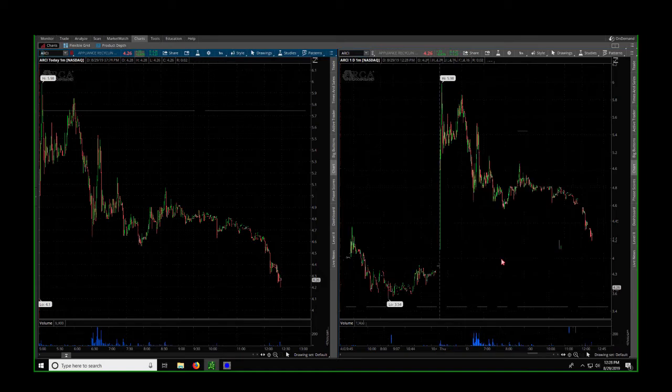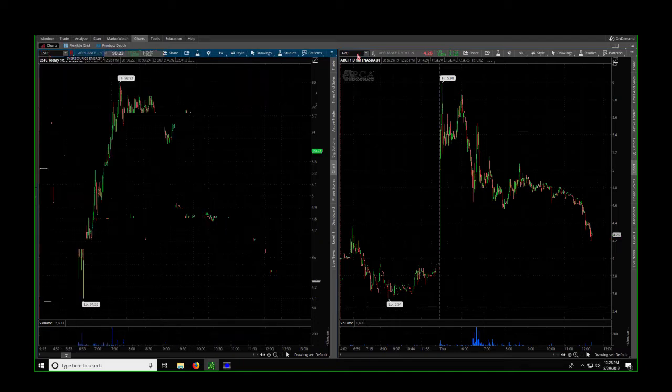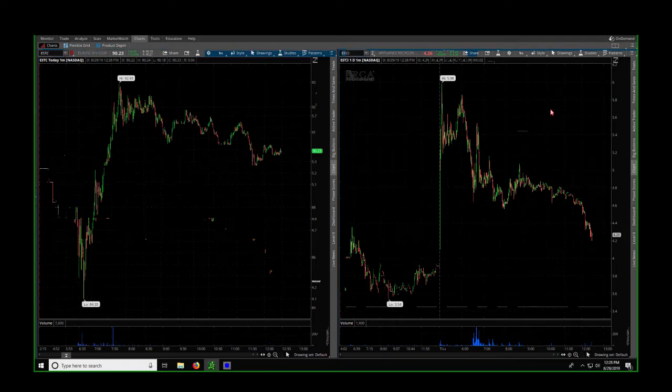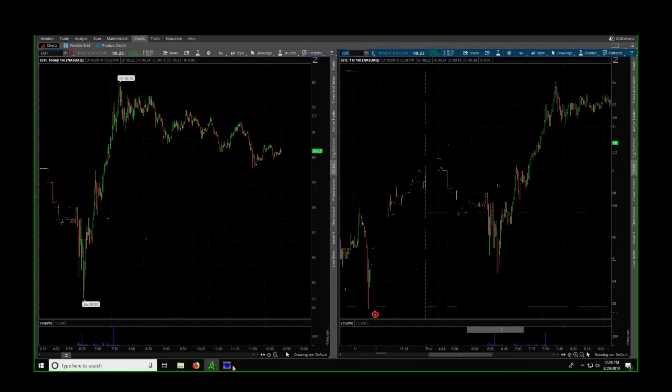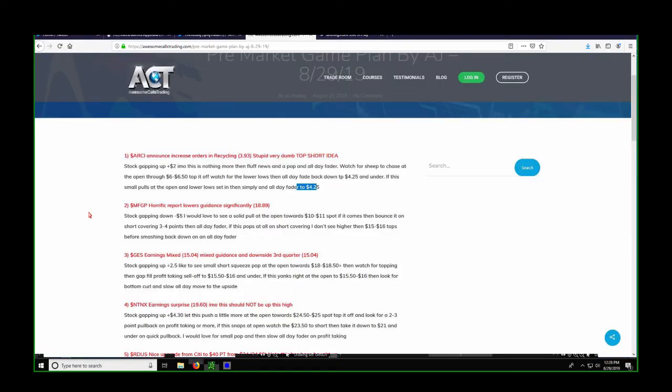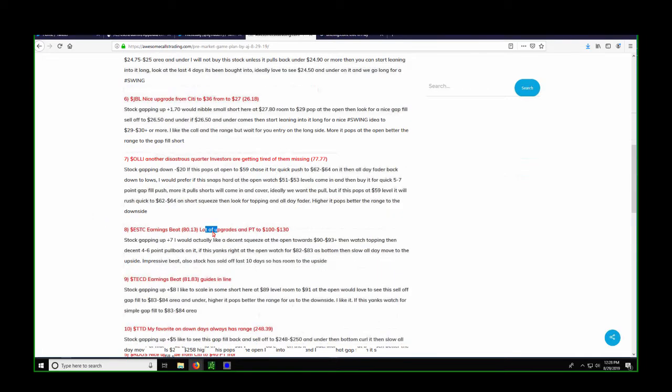Next trade we did today was a stock called ESTC. This was an earnings play. This one we had capped out to go to $93 at the open and then a small sell-off. So I want you to take a look at this. It was a really good play and a good call on ESTC, sitting right here. This had a lot of upgrades today.